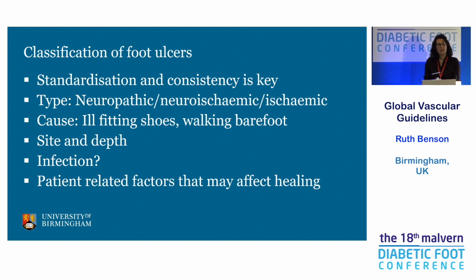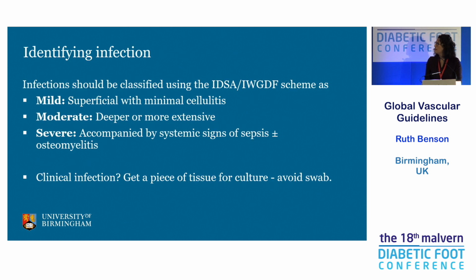This new introduction of a classification of foot ulcers to aid communication amongst professionals is to ensure that standardisation is there so that consistency is also there. The expected division between neuropathic, neuroischemic and ischemic, defining the cause of it so that you can identify the risk factors for the patient's future care, for example, ill-fitting shoes or a tendency to walk barefoot in the UK in winter; site and depth of the ulcer; diagnosing infection and recording it very clearly; and then also very specifically focusing on the holistic care and patient factors that may affect future healing and their ability to comply. A lot of us don't like that word very much, but to comply with the measures that we're asking them to put in place.